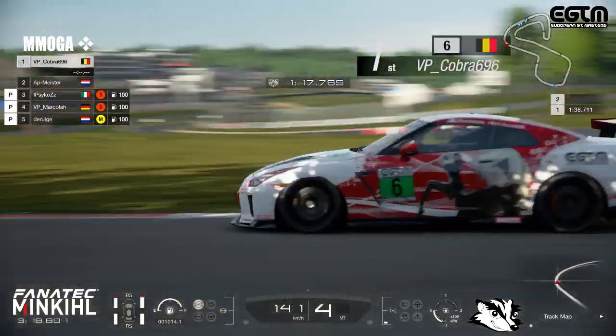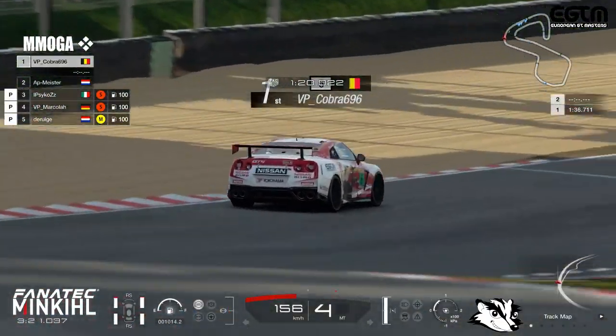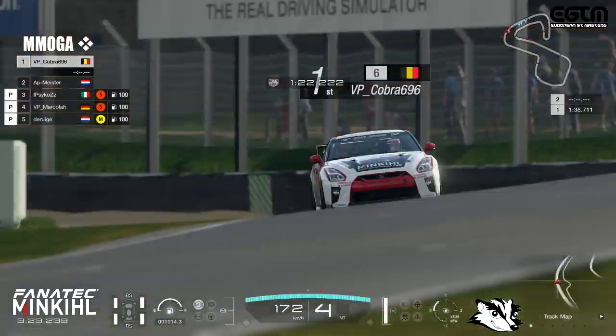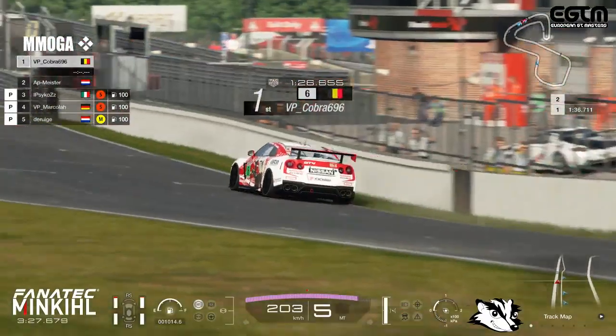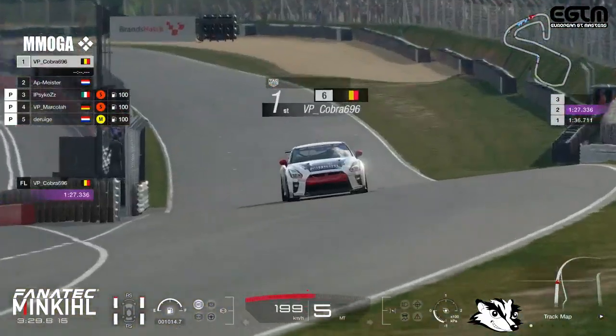And Cobra is now in the last corner, and then we have the first Super Pole time with the soft tires, and let's see what time he can do here. I think it will be a 26. No, it's a 27.3. Nope, 27.3.